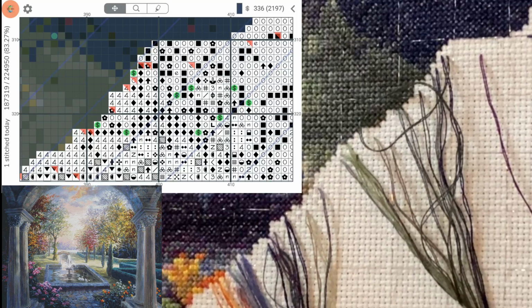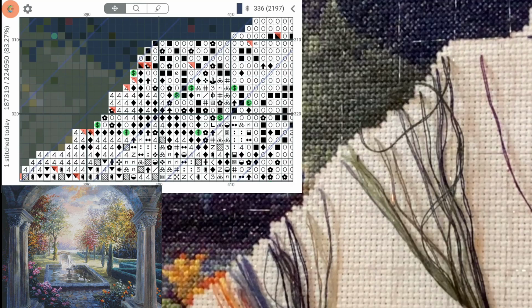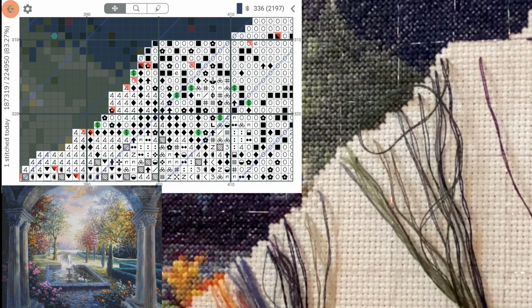Yeah, so 187,000 stitches. I'm thinking I'm going to hit 195 by the end of the month. 190, 195, we shall see.